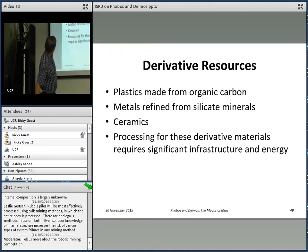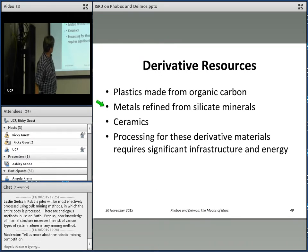And then polymerizing in the Fischer-Tropsch process, we can make plastics and rubbers. We can also extract metals from the silicate minerals. Iron, aluminum, magnesium, they're abundant on the moon. They're probably abundant in whatever minerals are on Phobos or Deimos. The silicate minerals can also be used for ceramics. And then we can do further processing to make derivative materials.